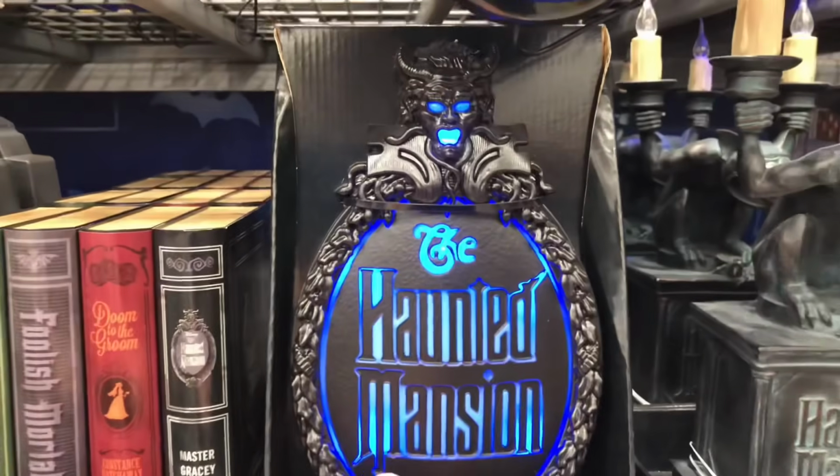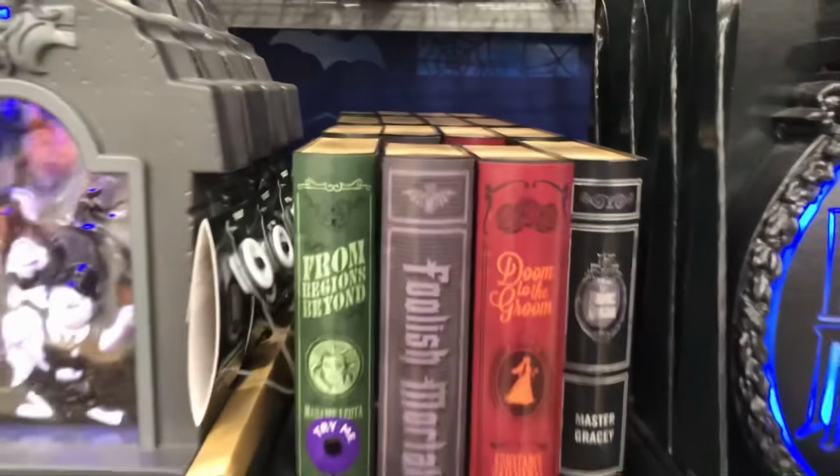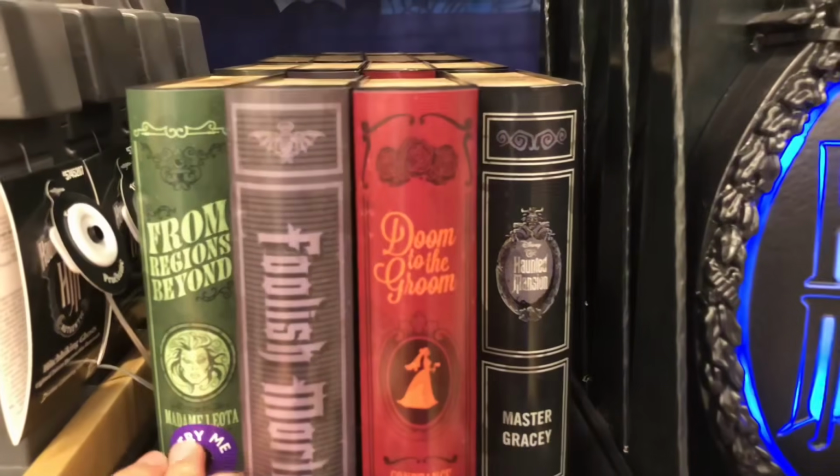Definitely cool. Here we got this door knocker. Lights up and plays the song as well. Here we have some books. This has been sold for like 1 billion years, so not much there. All right, let's stop all these.